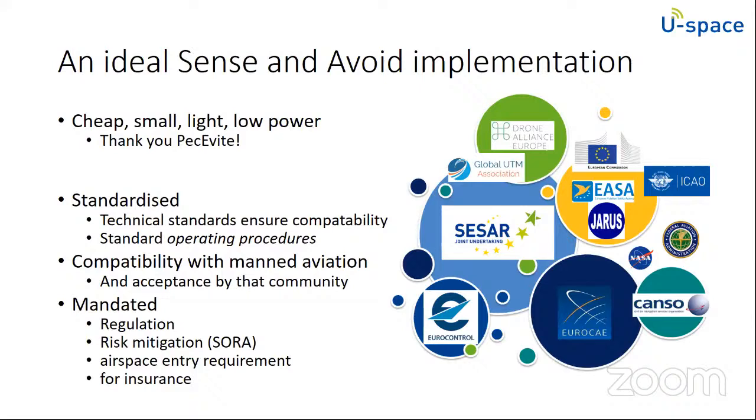What should the drone do when a conflict is detected using a sense and avoid system? What should a manned aircraft do? As I said, we need to have compatibility with manned aviation, but also acceptance by that community. And I think there's a great deal of work to be done in convincing manned aviation to adopt this technology, in training them how to use it, in getting their buy-in for this kind of work.